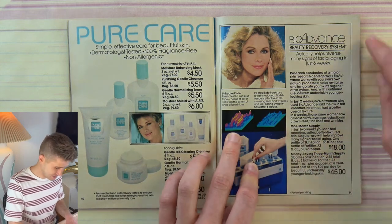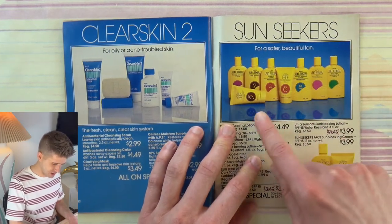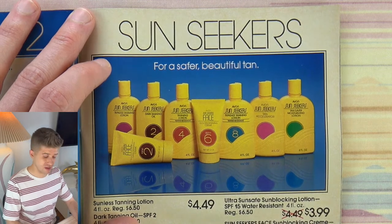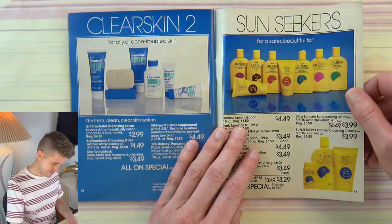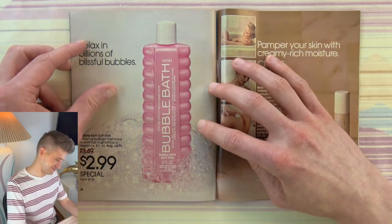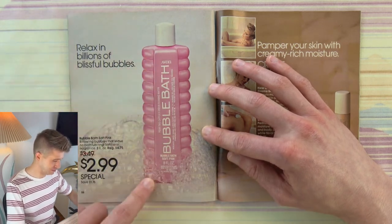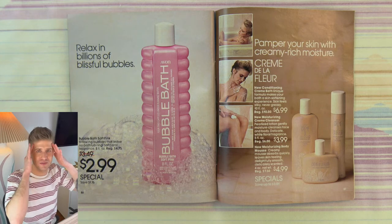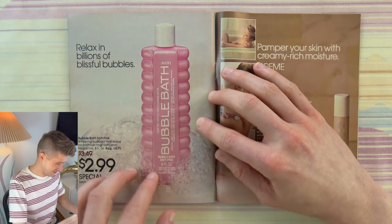Pretty colors, I say. Oh my God, look at that packaging. Sun Seekers for a safer, beautiful tan. These are SPF sunscreens. Look at that nice textured yellow bottle, especially on a blue background for summer. Oh man. Speaking of great textural plastic packaging, look at this ribbed bubble bath bottle. That is so fun. This is how you would imagine designing a bubble bath bottle if you were a little kid. A pink bubble bottle bubble bath, right? Perfect.